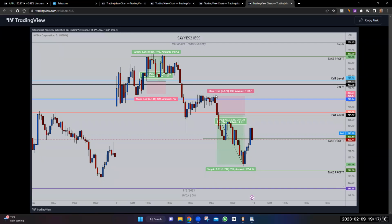However, I personally trade NVIDIA and it usually needs about $1, is what I do for a lot of room, just to give it room. This wasn't necessary. You can see there was basically almost no drawdown from our entry on our candle.